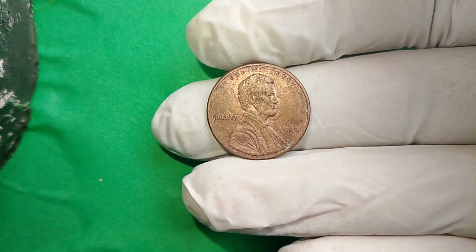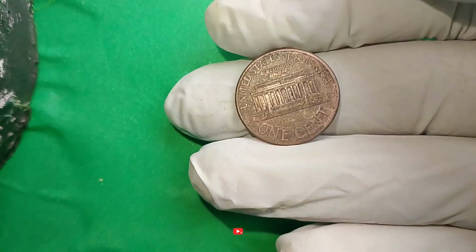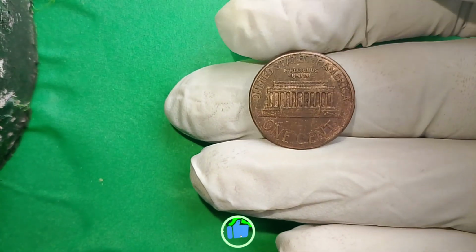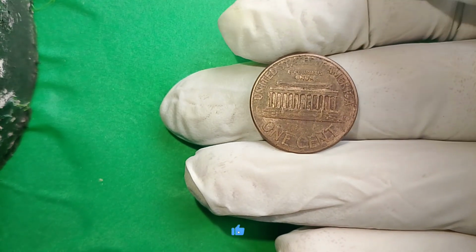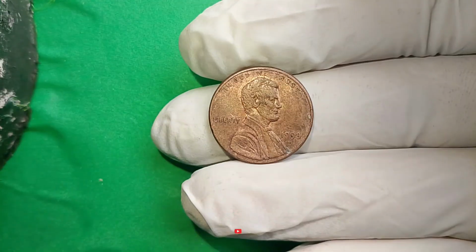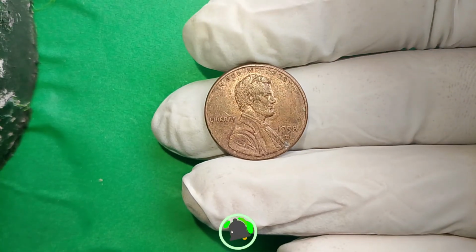In 1998, several die pairs used at Denver were already near the end of their service life, which could lead to doubling or die cracks, and sometimes the press operators would quickly replace one die without perfectly matching it to its partner, creating subtle mismatches that produced slightly off-center strikes.